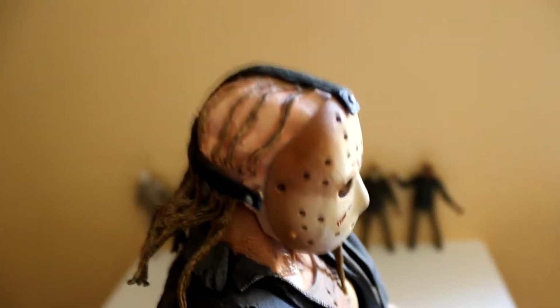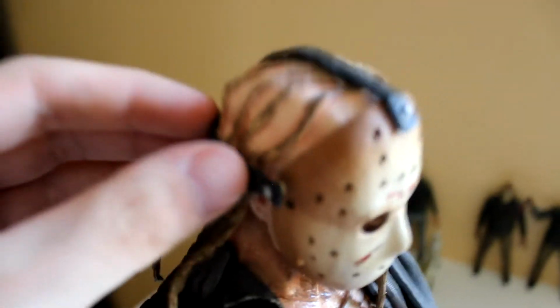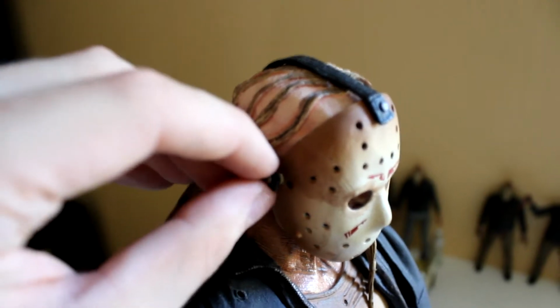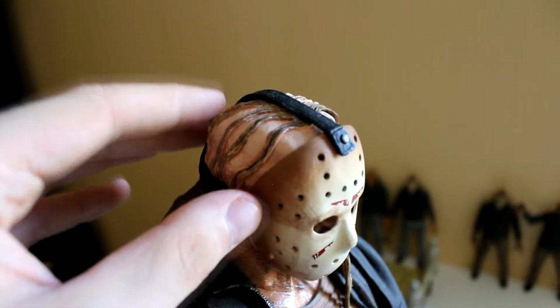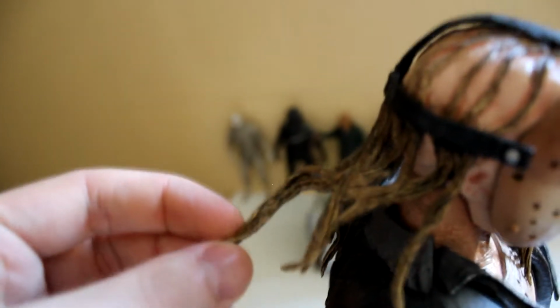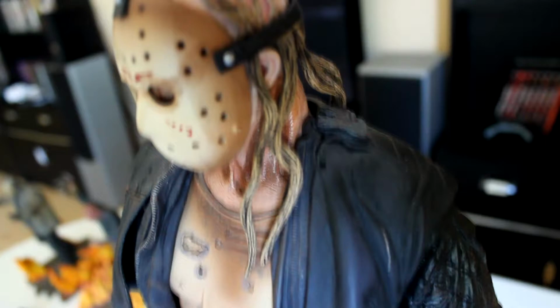The only thing I don't like about this figure is the mask. Several reasons for that. You'll notice, again, same problem. The mask straps are not too sturdy. This can probably be fixed with a little glue or something like that. But it's already come off here, and this hair here is part of the mask too, and it just looks a bit much. I don't think he actually had that much hair in the movie to begin with. A little too much, if you ask me.